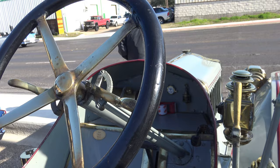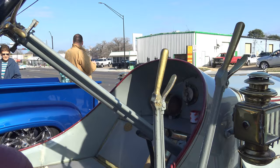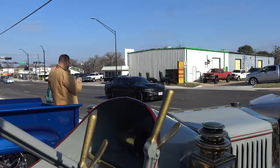Also, you know, it's a steering column. Most cars have steering columns like this, and you sit up here, right beside this. But this, you have to reach to get it. What if some of them had the round windshields? This wasn't meant to have a windshield or a top.